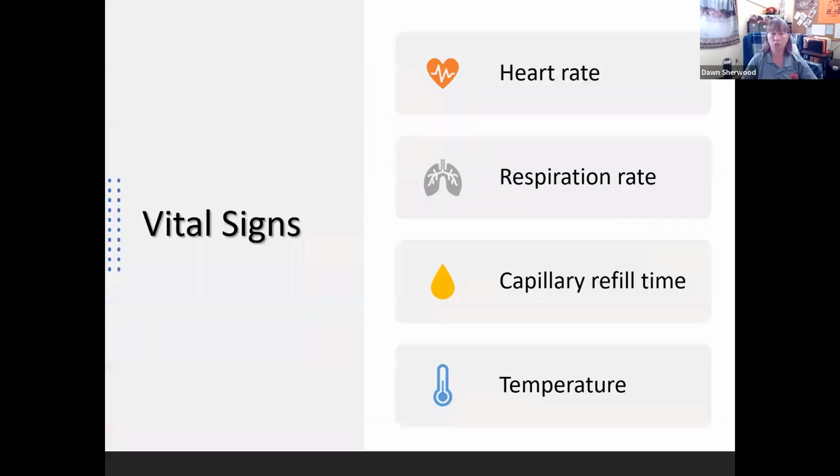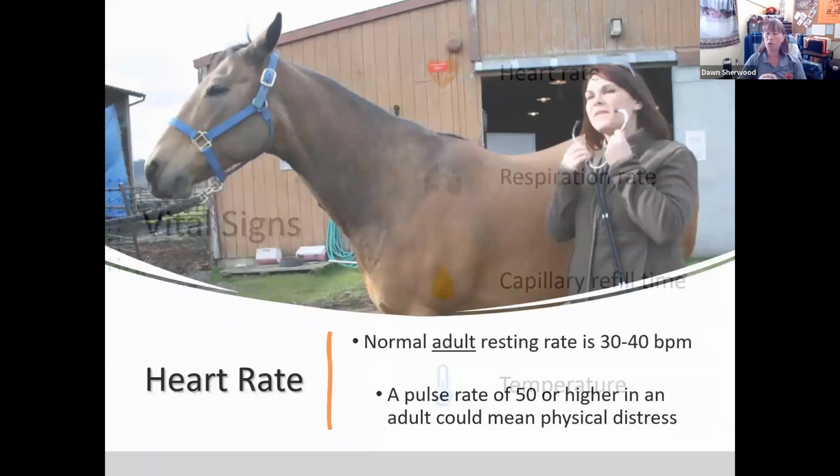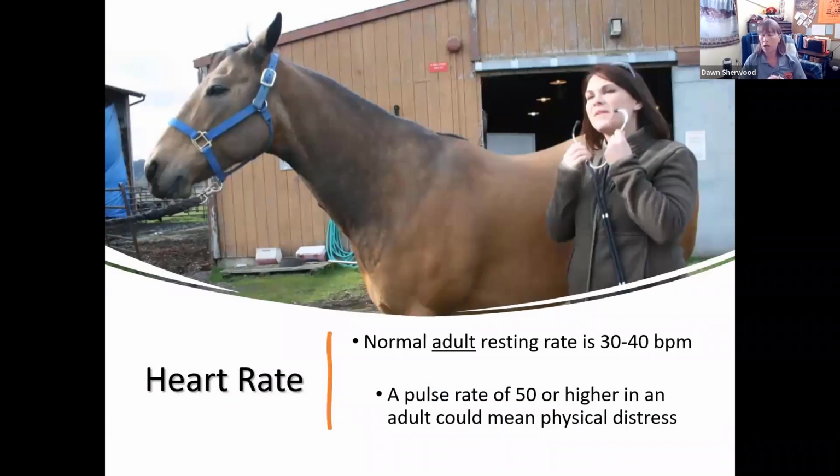All right, so let's look at vital signs. We're going to talk about these 3. We're going to look at heart rate, respiration rate, capillary refill time, and temperature. All right, so heart rate.